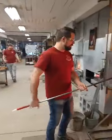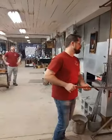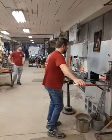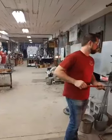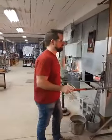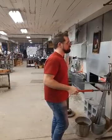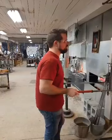Looks pretty good. I think we'll go with that. Okay, so he's got the mix done, and now what he'll do is he'll start shaping this, and then Michelle, since you asked, you're going to see how easy it is to blow into that. And actually, he's not going to blow that out a whole lot. When you put the first bubble in, you don't really expand it a whole lot.